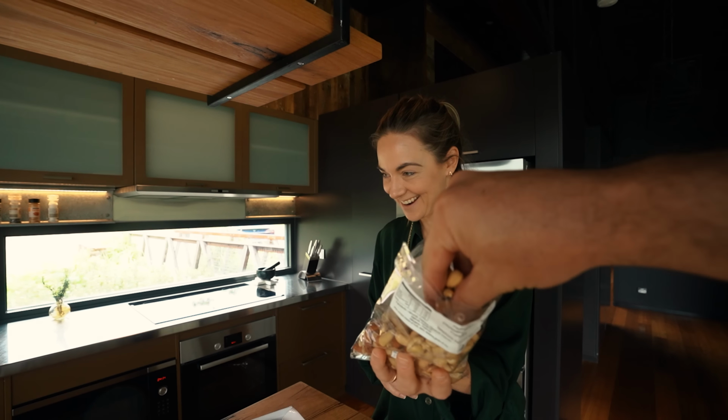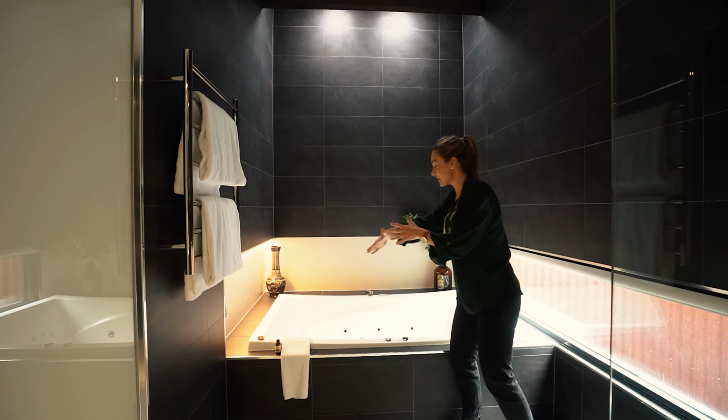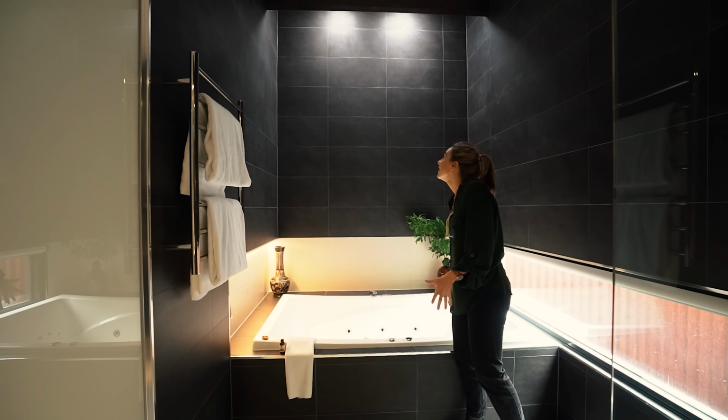That is beautiful. Absolute heaven. I don't even know how to compute the scale of this bathroom. The scale of that spa is insane. It's just so moody. Can you hear the echo? And then there's double shower heads over here. Can you get that?